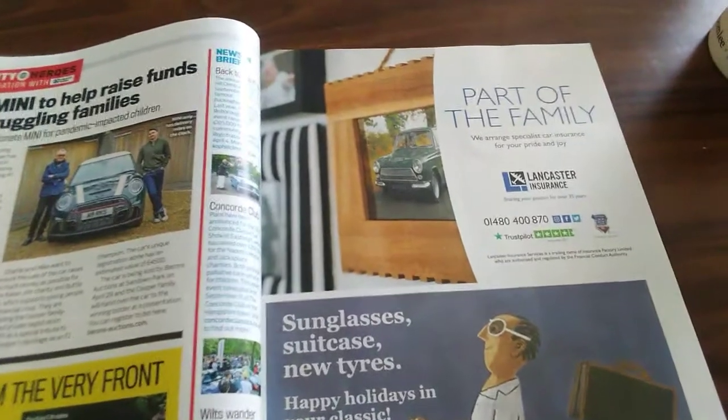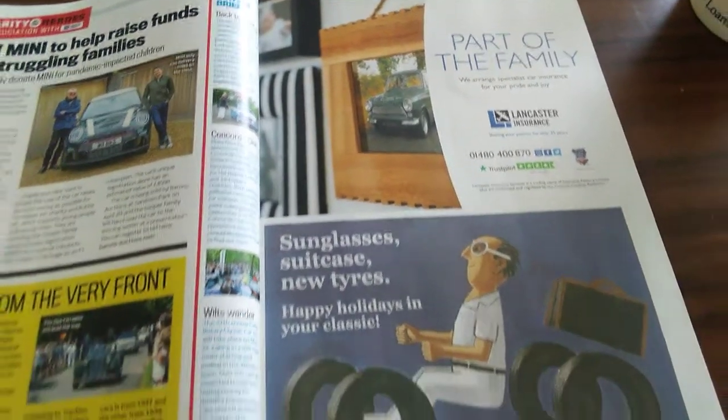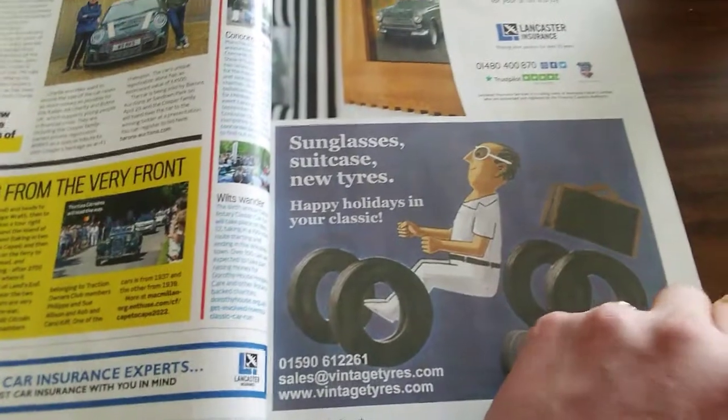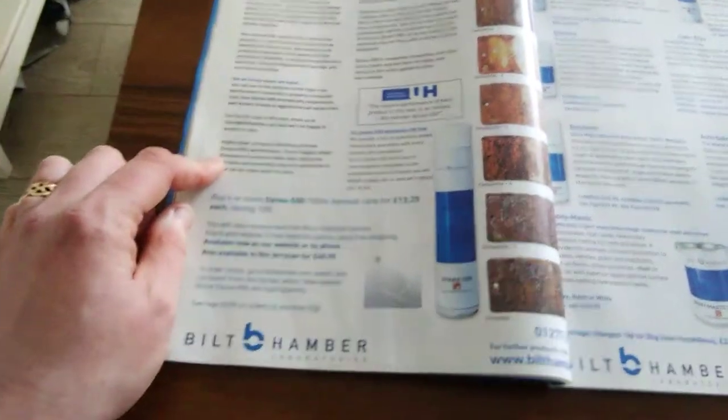And then we have Part of a Family, an advert for Lancaster Insurance. An advert for Vintage Tyres. Then we've got an advert for Cavity Wax by Bilt-Hamber.